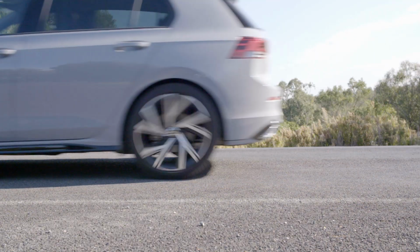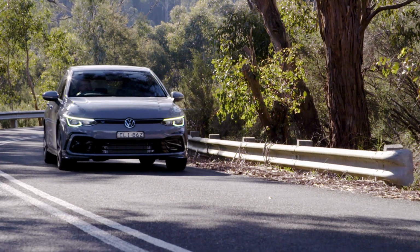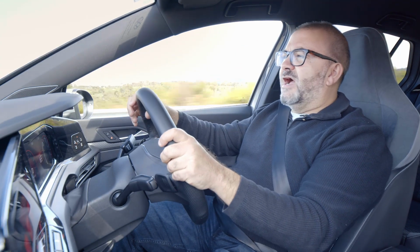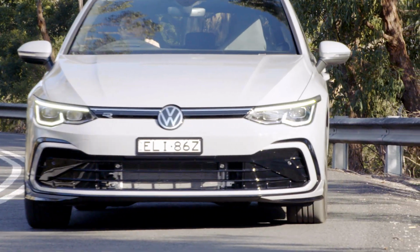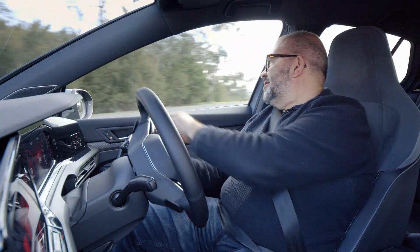As well as the driving modes we mentioned earlier, the R-Line also benefits from the 15mm lower sport suspension and progressive steering that's also found in the Golf GTI and R. Even with the firmer suspension, the ride is reasonably comfortable, even in sport mode. You sort of do feel every little bump, but a lot of that is due to the low profile tyres on the 18-inch rims. On the plus side, it's plenty of fun to chuck around bends and roundabouts.